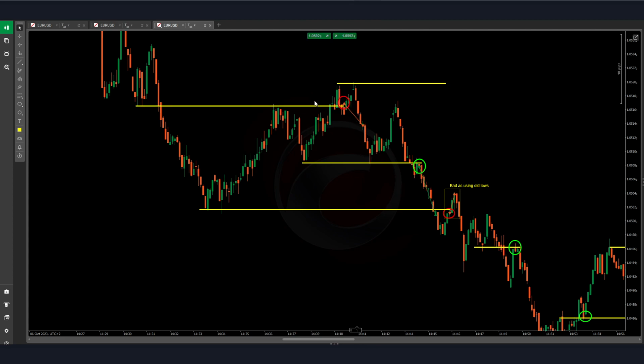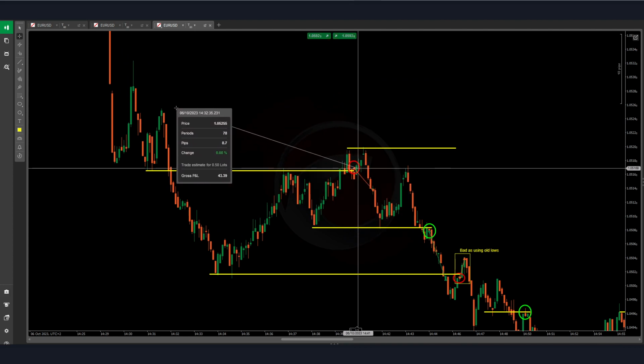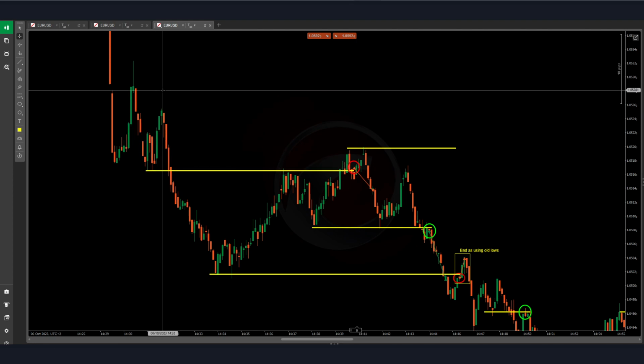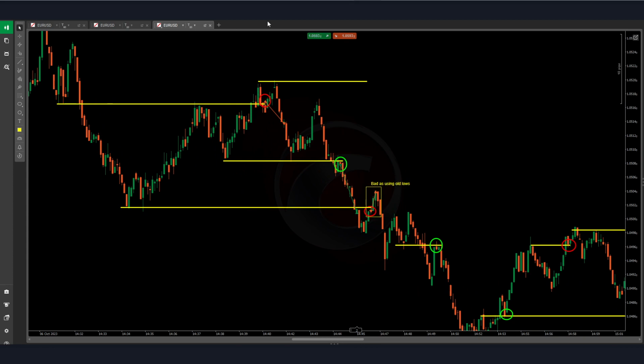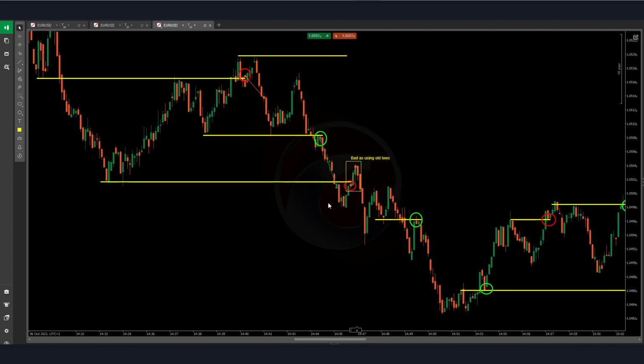This one probably was a good attempt, trying to see a possible retest of these previous highs, and then if it wanted to go back down, it would have been the same. But yeah, trying to take advantage of this range. Of course it's a loss, and that's absolutely okay. We got back with this trade.